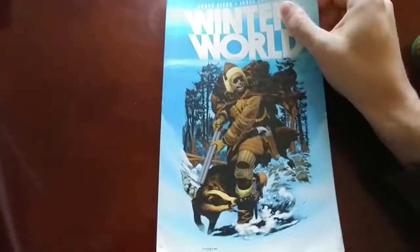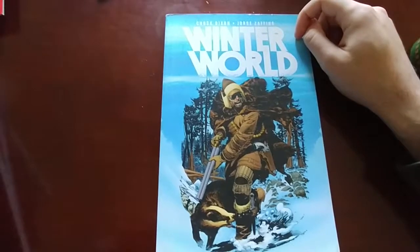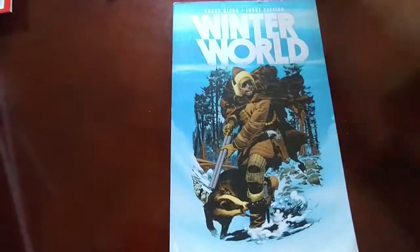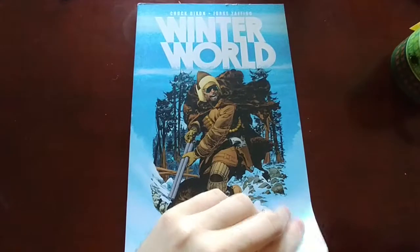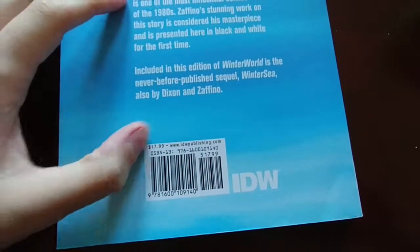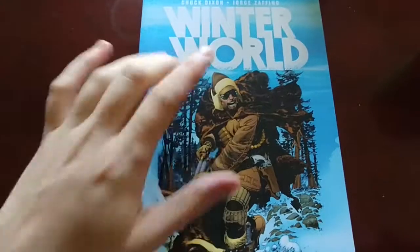The last thing I got for $1 was Winterworld. This book is by Chuck Dixon. It was originally published by, I think, Eclipse Comics in the 80s. I was interested in getting this because I actually almost bought this new, for the cover price, which is $18. That probably means American dollars though, so it'd be more expensive here in Canada. But the reason I was interested in buying this new is because I actually got issue 2 of Winterworld.